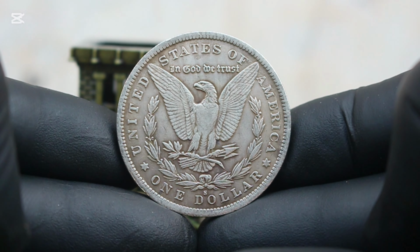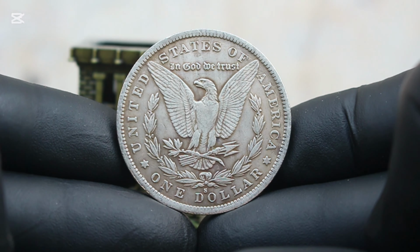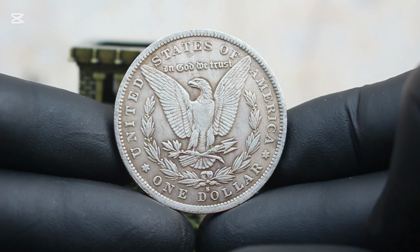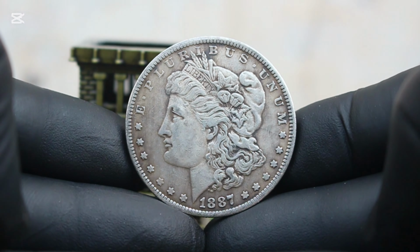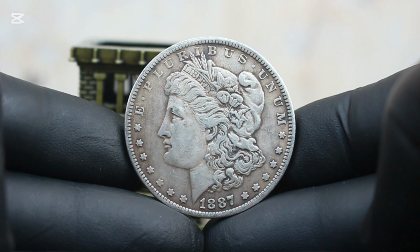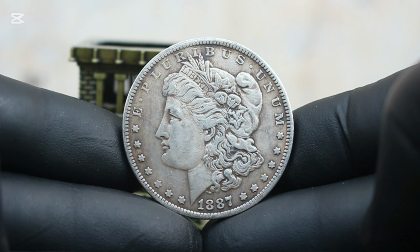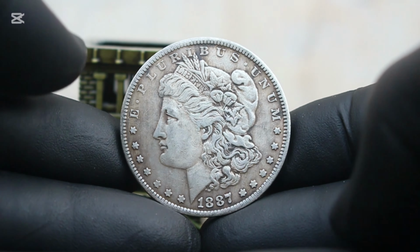Color-changed Morgan dollars are a niche but highly fascinating area of the hobby. Collectors who specialize in altered or toning coins often seek out these kinds of coins due to their unique characteristics and the fact that they cannot be replicated. The 1887 Morgan dollar in color-changed condition is a perfect example of how time, atmosphere, and the environment can create a coin with a story of its own.